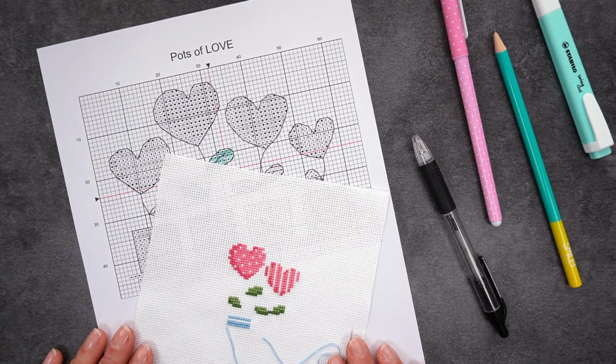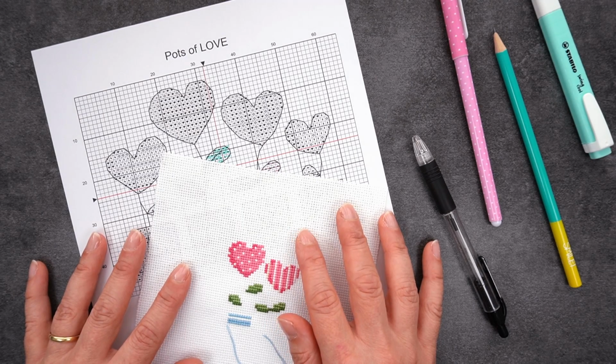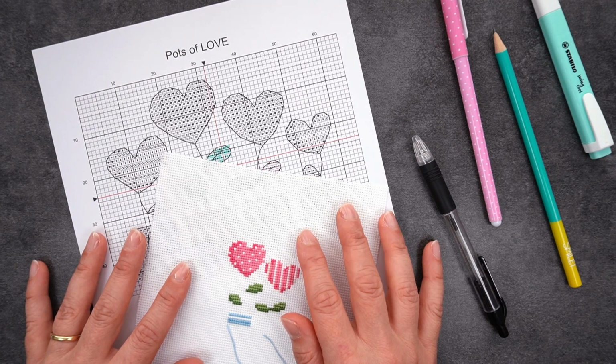I have a quick tip to help you keep track of your stitching. Because as you stitch your way through a pattern, it can be really easy to lose track of where you are and what you've already stitched. The simple answer to this is to mark off on your pattern as you go.